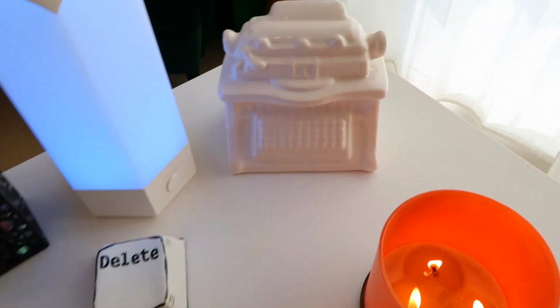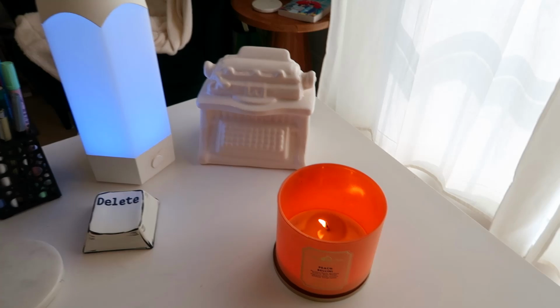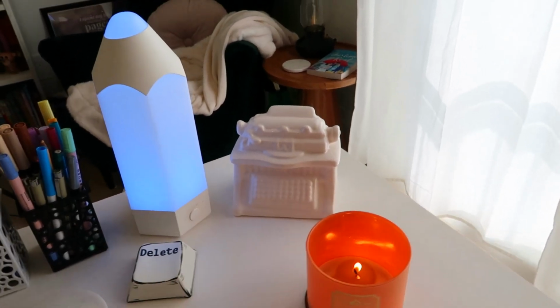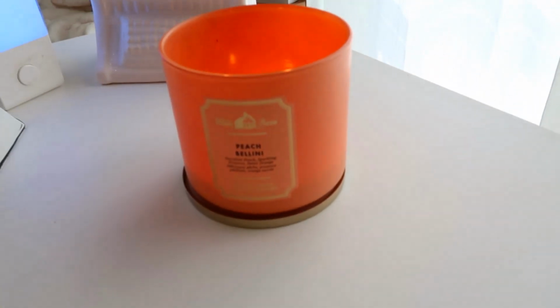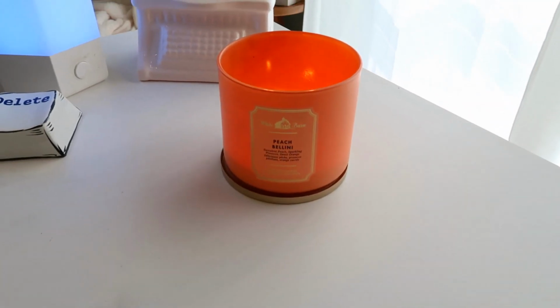We've got my little ceramic typewriter decor that I love. I used to have books underneath it, and I think I might need to bring that back. I need to figure out what I want to put under it, because the books that normally are under there are now up there, which is a separate video. Don't look at it. Spoilers. Yeah, I need to figure out what I want to do with that. And then I've got a candle burning. Right now it's Peach Bellini from Bath & Body Works. It's almost done, which is tragic, but I've got that going.